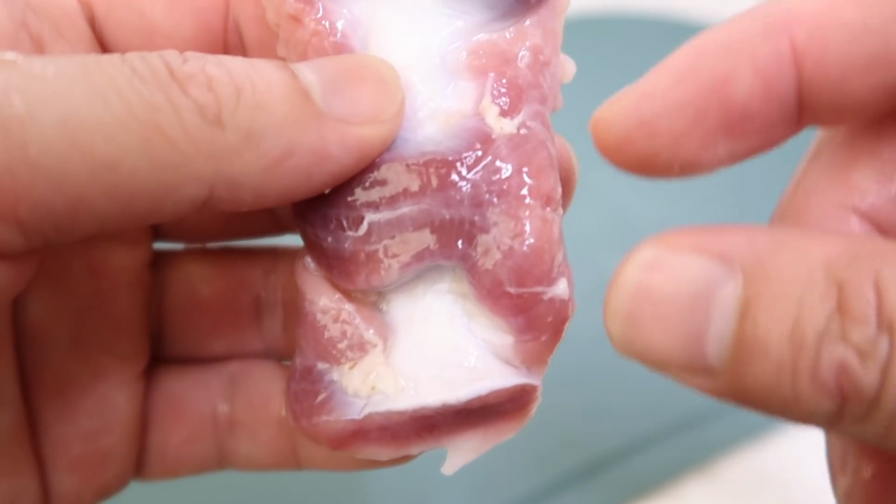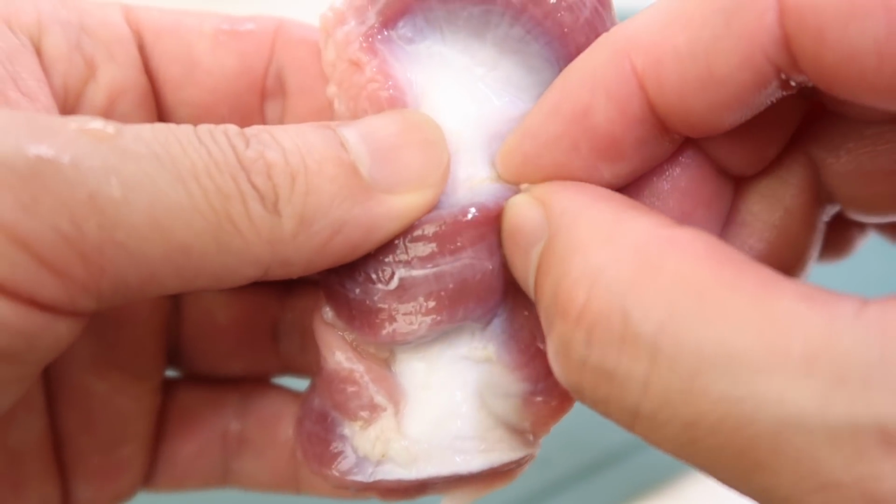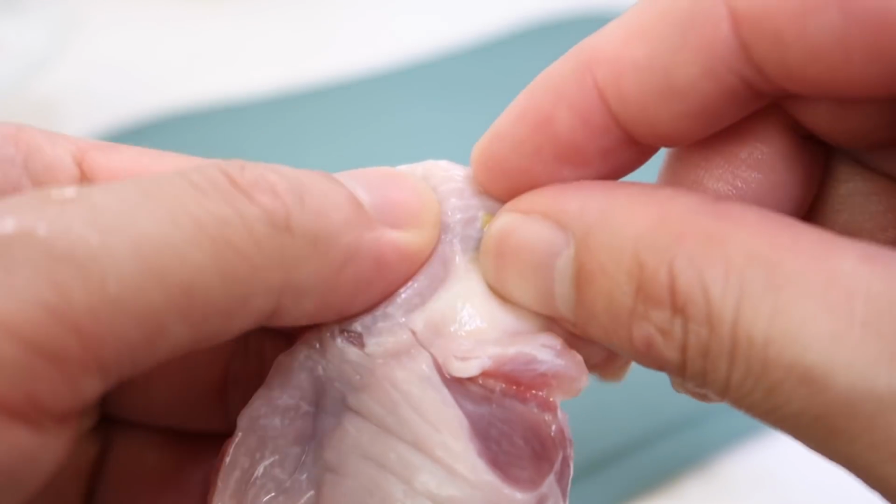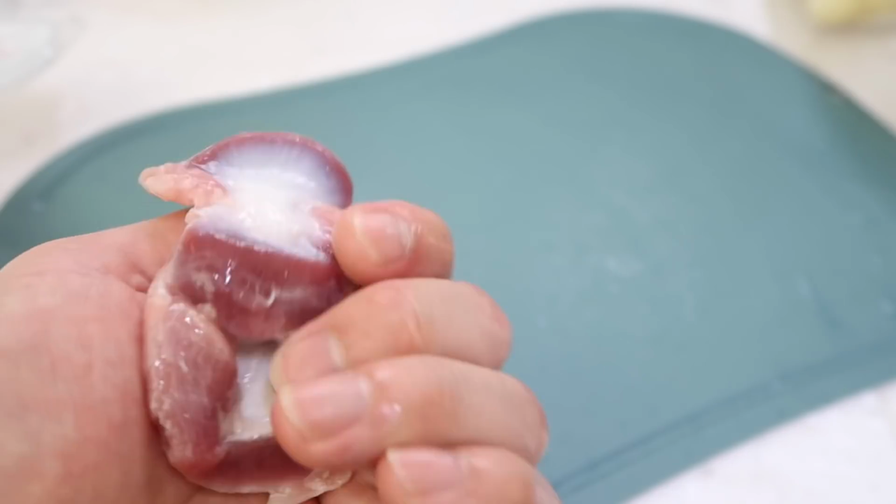By the way, if you see little pieces of fat left over on the gizzard itself, you can just remove that, that's fine. Or sometimes you'll see little specks of yellow. You can just remove that with your hands. And so beautiful and so clean.